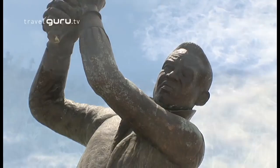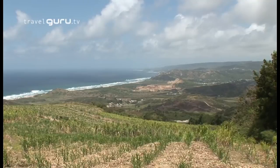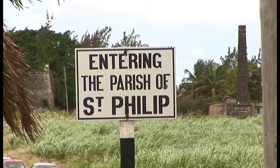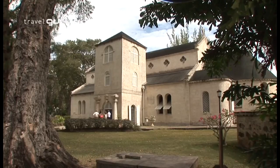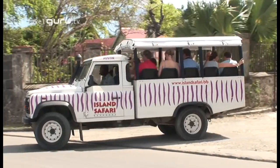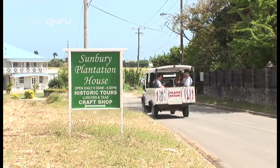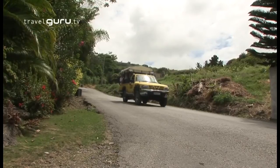The most easterly of all the Caribbean islands, Barbados is relatively flat and easy to explore. As you drive around, street, town and parish names will seem familiar, plenty to remind us of the close links the island has long had with Britain. You can, of course, hire a car and explore independently, or join an island safari guided tour. Touring in small groups with an entertaining commentary from your driver is a great way to see and learn more.